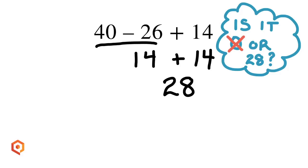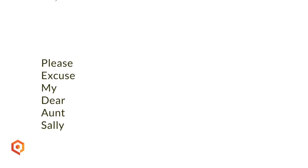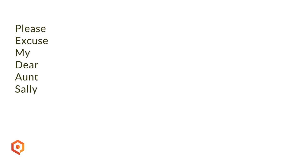The order of operations helps us standardize the way folks simplify numerical expressions. Number problems like these can only have one possible correct answer, and following these rules of the game helps us simplify in the right order to get the only correct answer. Before we take order of operations to another level, let's talk about the way you probably learned this in the first place. Does Aunt Sally ring a bell?